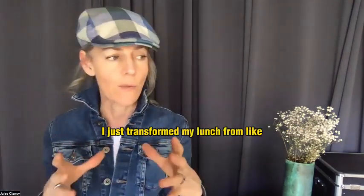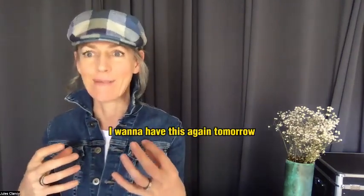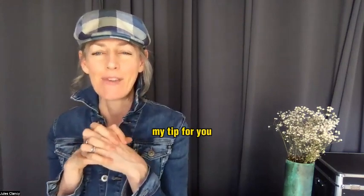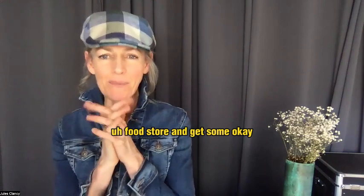It just transformed my lunch to, actually, this is really good. I want to have this again tomorrow. So that's my tip for you: go order yourself some furikake or go to the Japanese food store and get some.